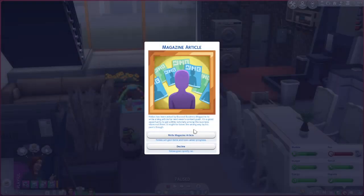Nicholas has been asked by Busiest Business Magazine to write a blog article for next week's content push. It's a good opportunity to get a little notoriety among the business stands out there. It might be taken the wrong way by his peers, though. So we have the choice to write the magazine article. He will gain fame and lose career progress, or decline and he will go on as normal.